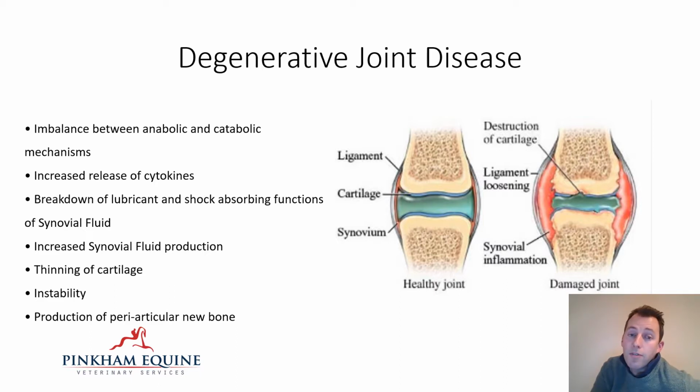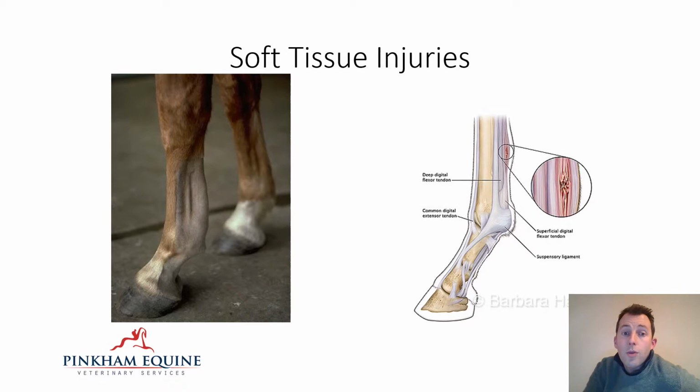arrested, halted, improved, then the cartilage will become more worn, it will become thinner, the joint will become less stable, and eventually you'll get the formation of osteoarthritic changes around the joint, which comprises new bone in the form of osteophytes. In addition to joint problems, another common cause of lameness in the horse would be soft tissue injuries, and that would be injuries to the tendons and ligaments.